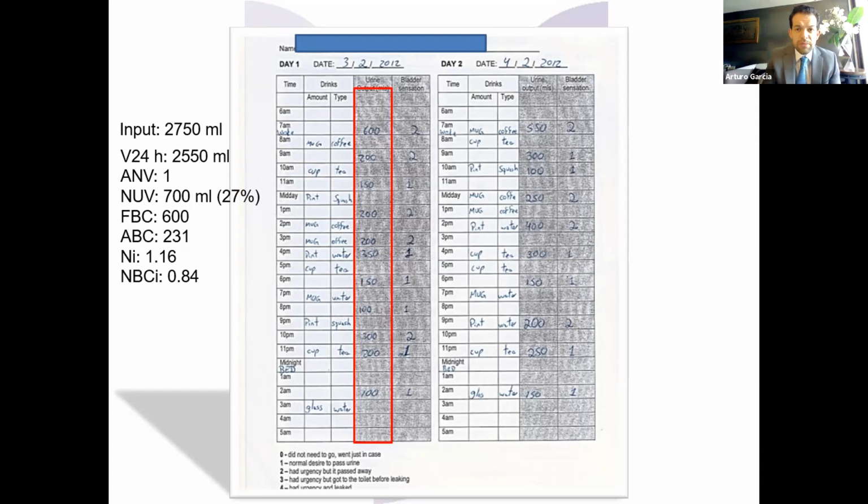So this is very important because it is going to let us know what the patient is usually doing at home.